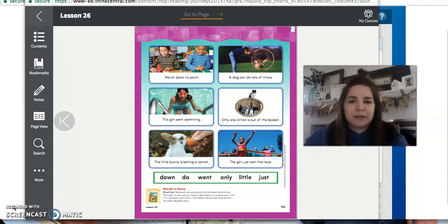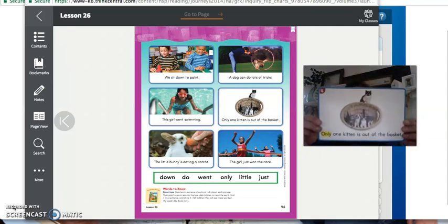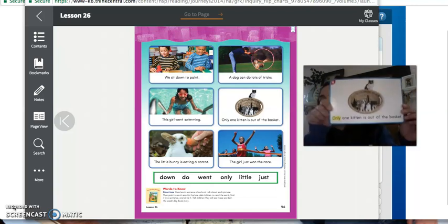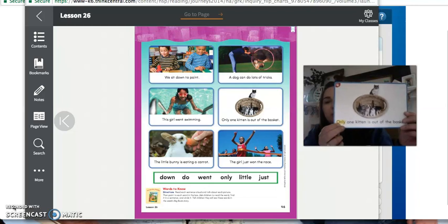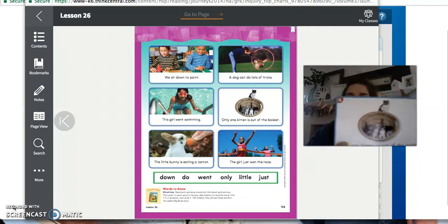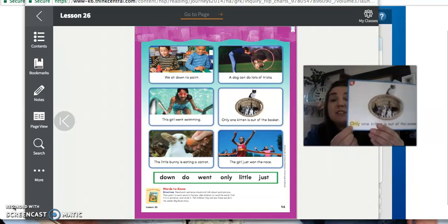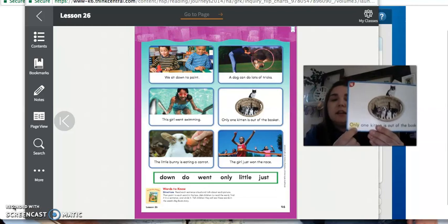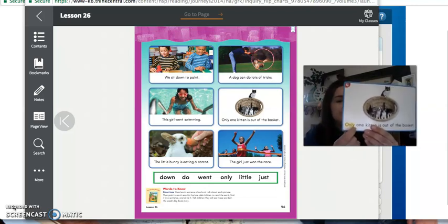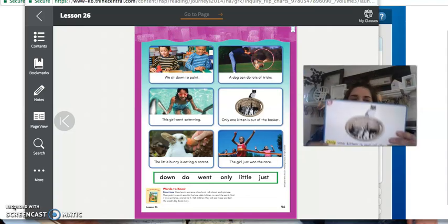All right, number 4, we're going to look at the basket with the kittens. Here we go. Only one kitten is out of the basket. Only is our new lightning word. That is a tricky one. This is really not one that we can sound out too well, okay? The O is the long O sound. It says O, N, L, and the Y in this word says E, so only. We can't really sound that one out. That's going to be a word that we just have to know how to read, okay?